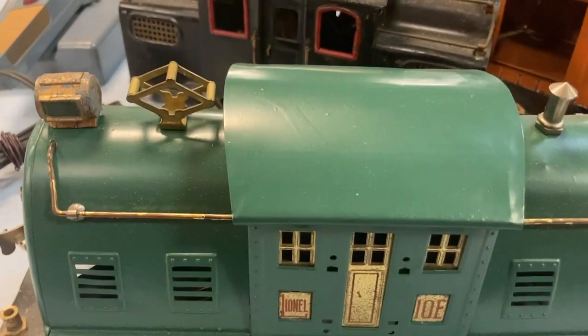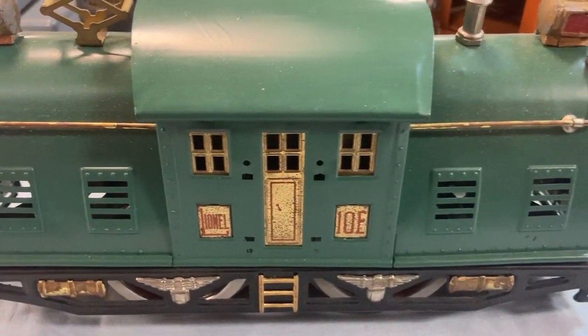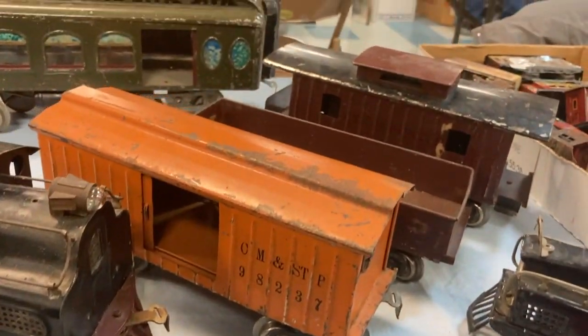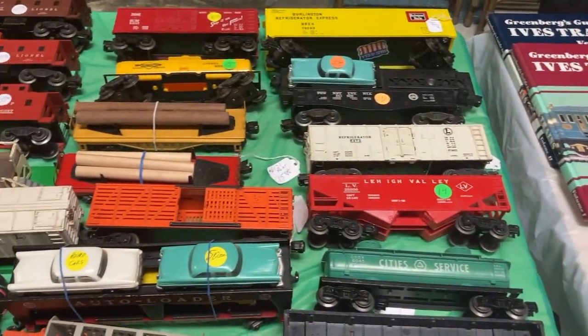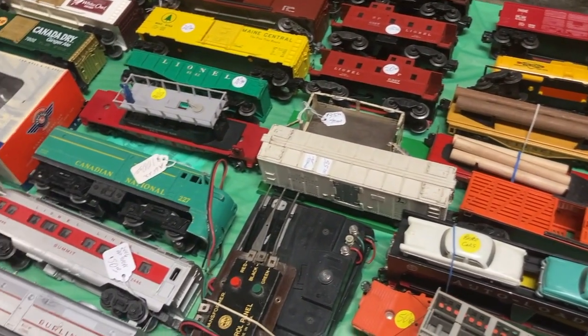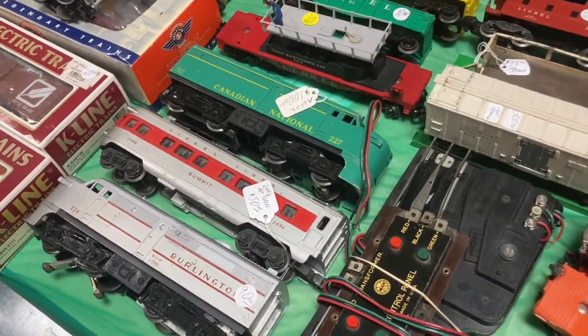I don't know much about pre-war tin plate trains, but there were a few here. I'm mainly interested in diesel locomotives and passenger cars. I'm always keeping my eyes open for bargains, trains that need to be repainted or repaired.